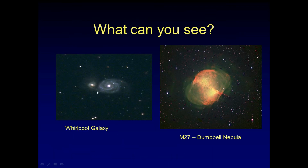You'll also see things, galaxies, usually in blues and grays. Same thing for the Dumbbell Nebula, also in blues and grays. And I'll tell you where to find these in some upcoming charts, because we've got to talk a little bit about star hopping.